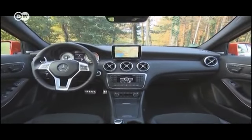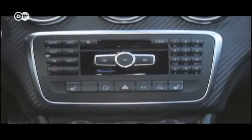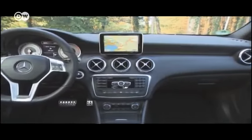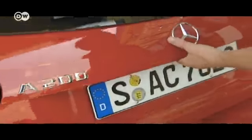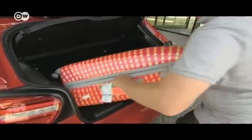The interior is lush, almost nicer than the C-Class above it. Mercedes went a tad over the top with the design, however. The fake carbon elements and beefier air ducts for a tougher look don't really cut it, but the sat-nav does have internet access. The hatch can pack in 341 to 1,157 liters.